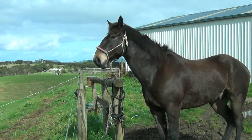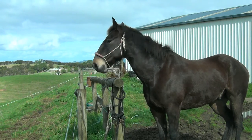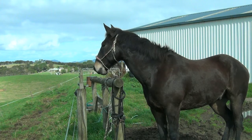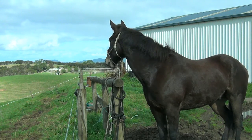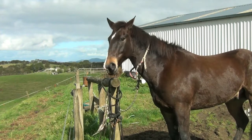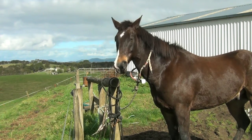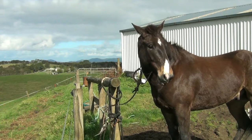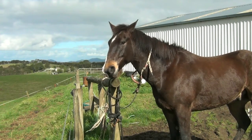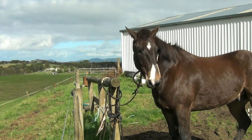The first thing I want to do though is show you what he does when we take the bridle off. So I'm just going to switch this off, put the bridle on, and then show you what he does when we take it off. I thought I would show you him being bridled, just so you can see that this part of the process he's perfectly relaxed with, and he actually looks for the bit, and then we'll look at how he responds to the bridle coming off.